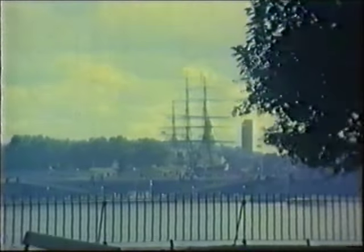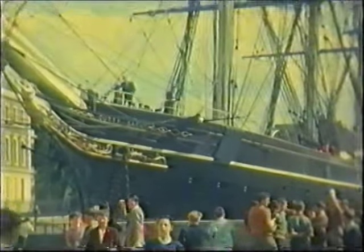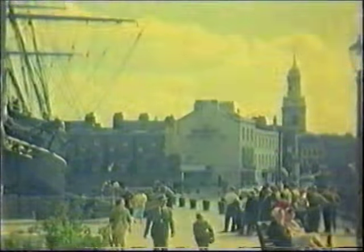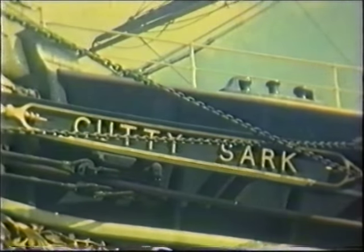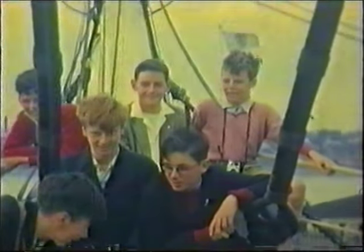And across the river, under the river, by a tunnel for pedestrians only, and on the other side we find ourselves quite close to the Cutty Sark, a reminder of the days when there was no power other than the wind power to take these vessels home on the trade winds from India and the Far East, bringing with them their spices and their tea.